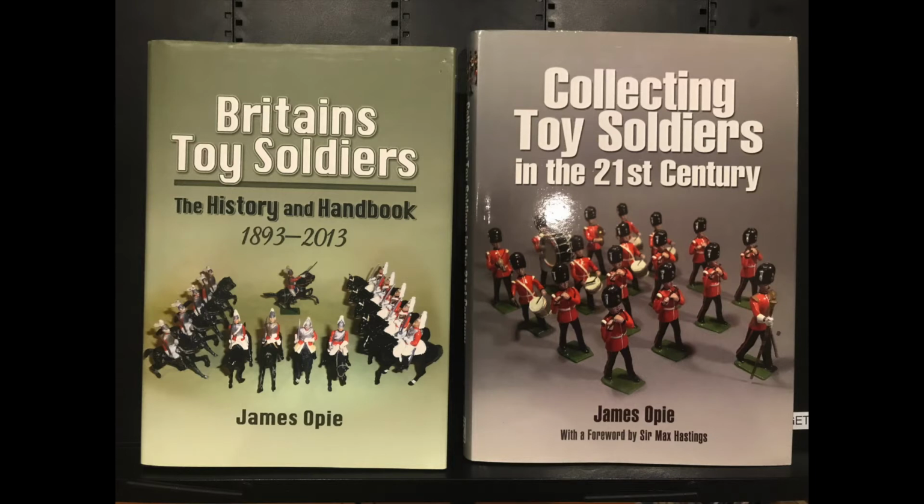These next two are also by Opie. Britain's Toy Soldiers, The History and Handbook, 1893 to 2013, could be considered an update to the previous book, 100 Years. In this book, he breaks the Britain's history into several periods of time. Both books complement each other, so I wouldn't say that having one negates the other.